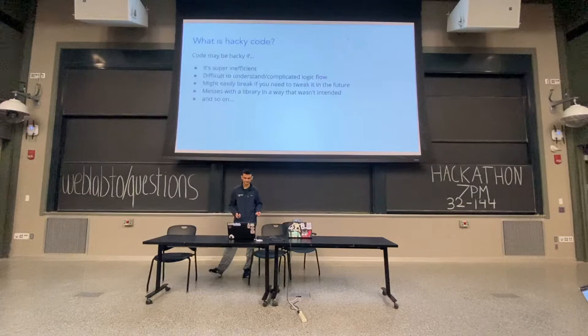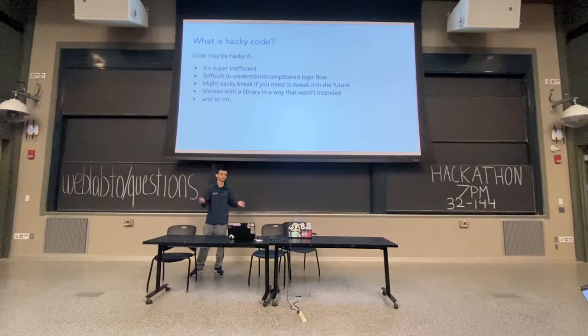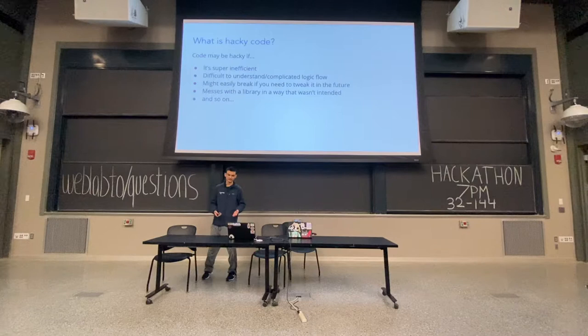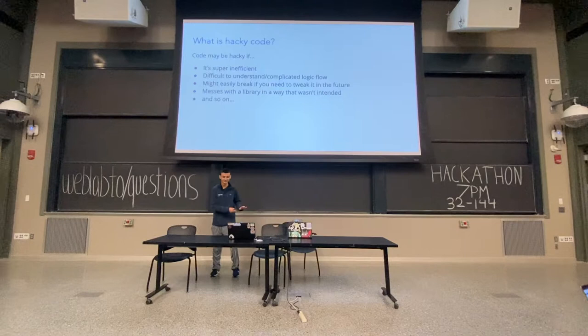What do I mean by hacky or janky code? Code can be hacky if, for example, it's super inefficient, like it spams tons and tons of GET requests for no reason, or if it's hard to understand, you've got nested if statements, nested callbacks, and it's impossible to read what the heck is happening. Hacky code is also usually pretty brittle. You wrote some code and it barely works, so if you add one space, the entire program would explode. Sometimes you write code like that, and you're terrified to touch it because it looks so sketchy. So that would be hacky code.